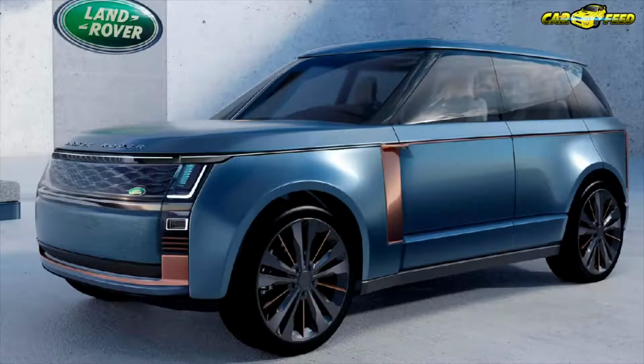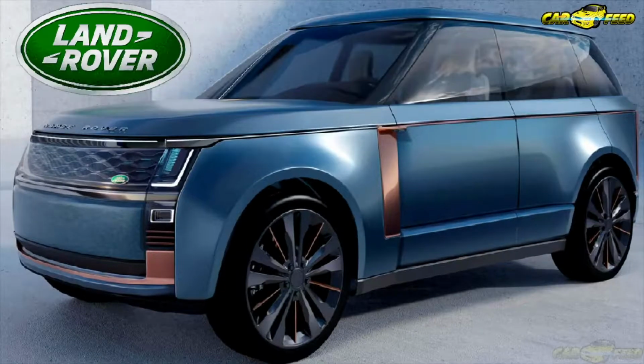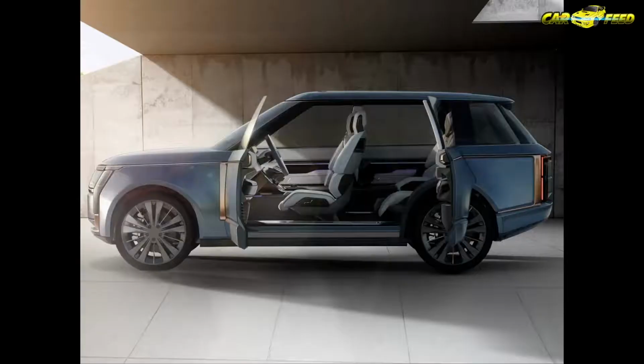So that's essentially it for today, guys. Hope you guys enjoyed this video, a quick little insight into the rendering and design of the possibility of the next generation Land Rover.